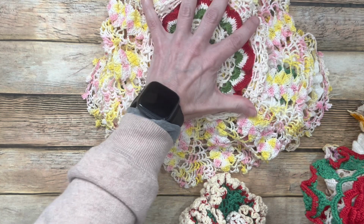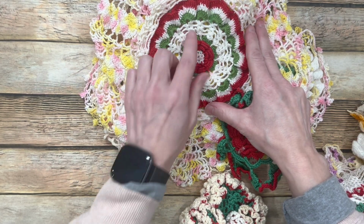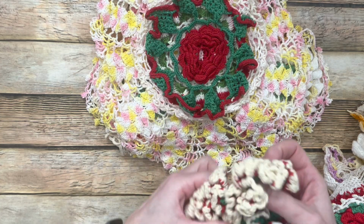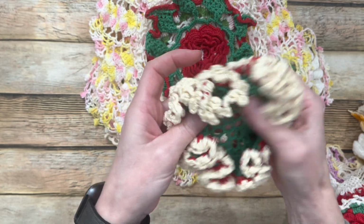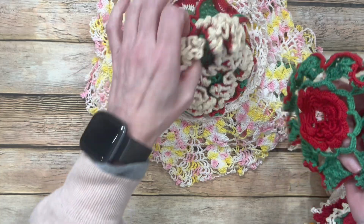I picked up a few Christmas ones, and I'm kind of bummed. I washed it, and the color kind of faded. But some pretty Christmas ones. I don't know what this thing is supposed to be, but I thought it was kind of cool. I'll use it for something. And then there's this one.